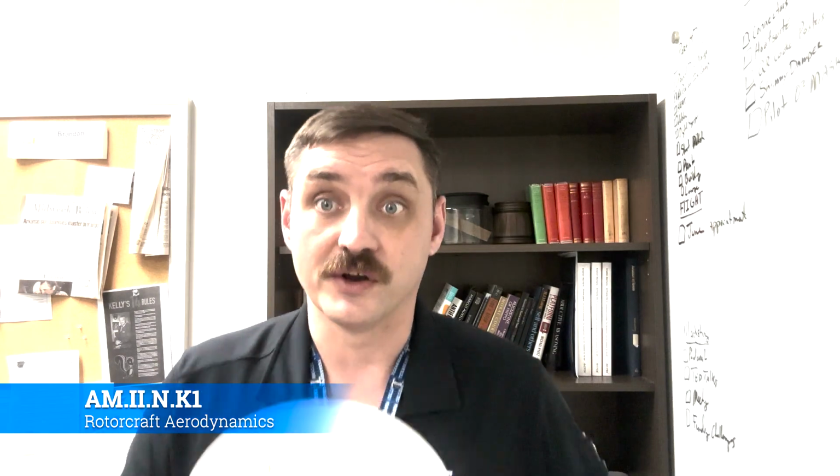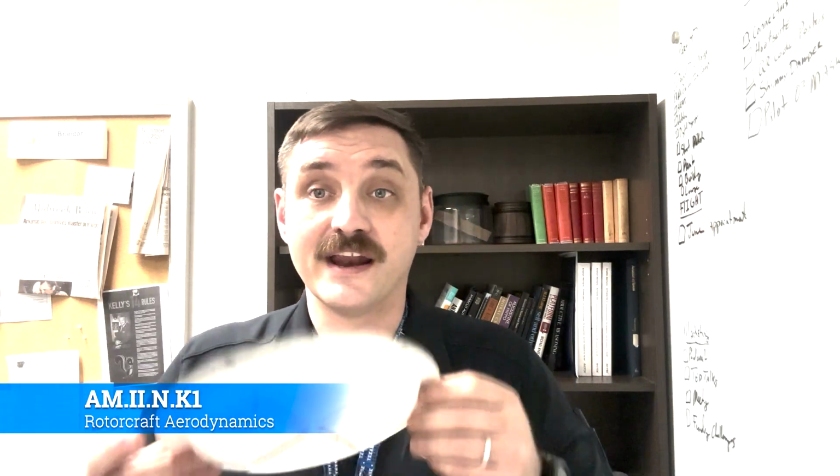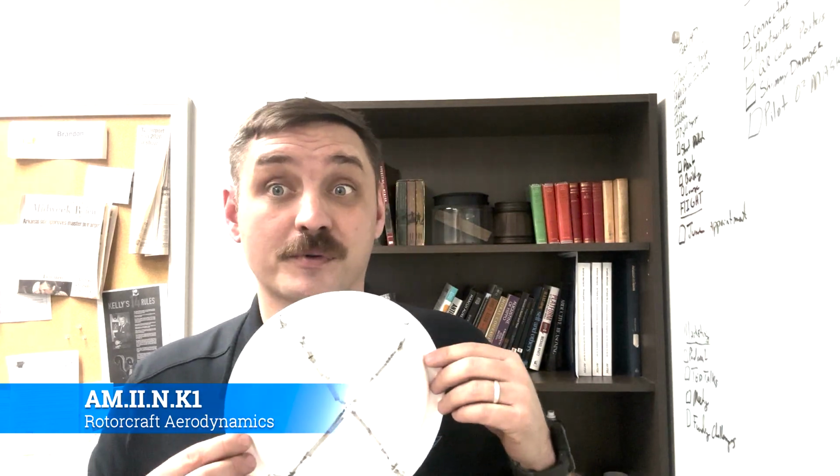And that causes what's called a hop. It starts doing like this. It also causes one side of the helicopter to produce more lift and the other side of the helicopter to produce less lift.